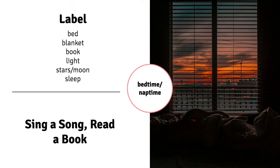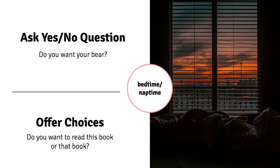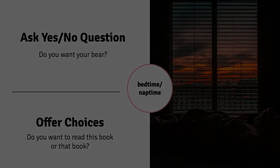You can also sing a song, a bedtime song, reading a book. Those are also 2 great sources of language and modeling speech. And then if they're old enough, you can also ask them some simple questions, yes, no, and then offering choices. In general, these are going to be the 2 sorts of questions that you want to use when children are really young. So a yes, no, and then offering a choice. You don't want to get too complicated, and I'll explain why later with your questions.